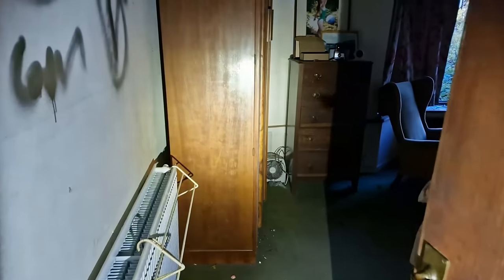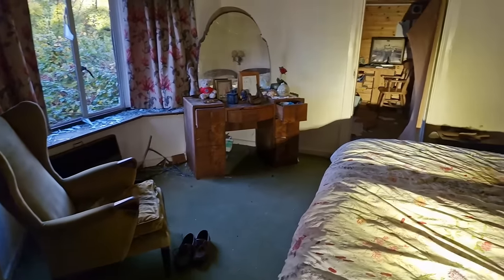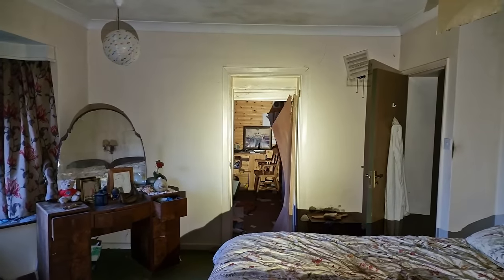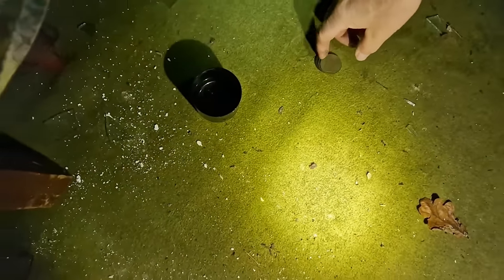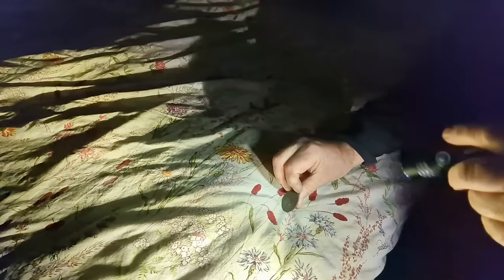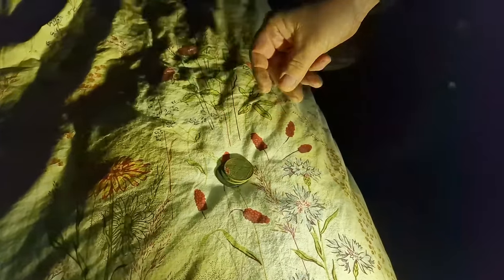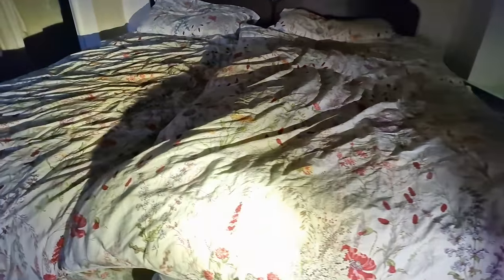Oh, is this an alarm system? Oh, this is their bedroom, Ed. Oh my God, look through there. Bloody hell. Ooh, got old coins. 1962. Beds pushed together.